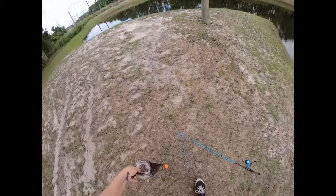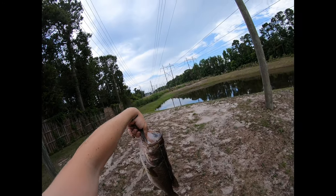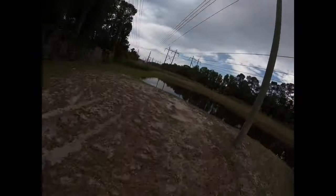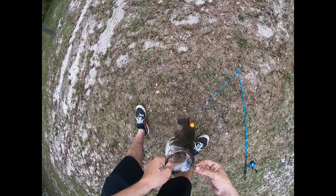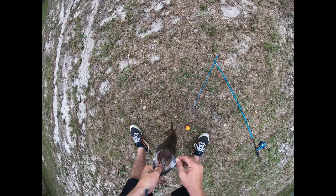I got to watch two bass fight over my bream, and then this behemoth smacked it. Yes. Thank you. Oh my God, I'm ecstatic. A little upset I broke my pole, but that's okay, they're only like $20 poles, so I can't be too upset.